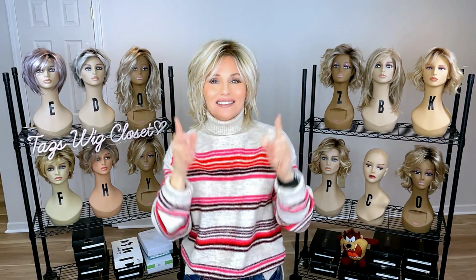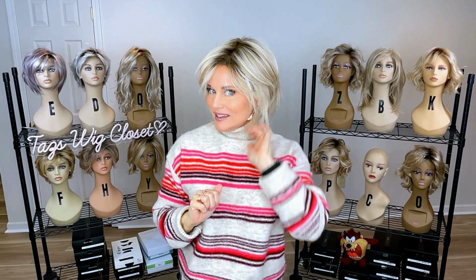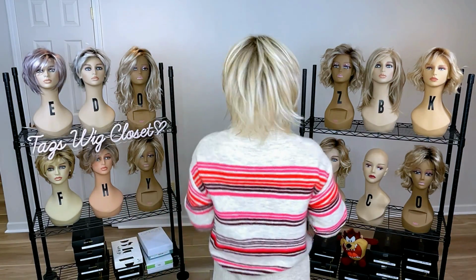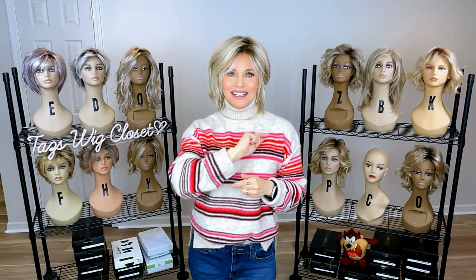And the cap just makes me love this style even more. It has an extended lace front, full single monofilament top, open wefted sides and back. It is extremely tuckable, and I could go on and on. But I want to get to my next style in my top 10 for 2023.